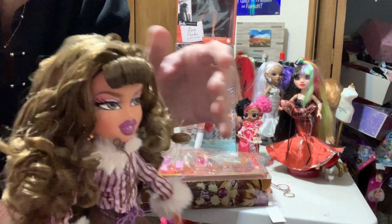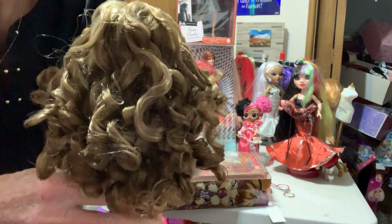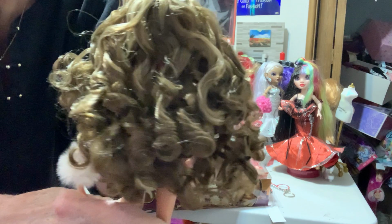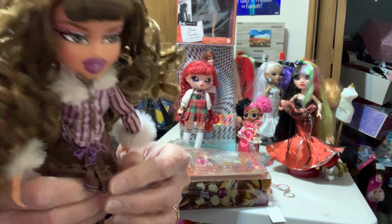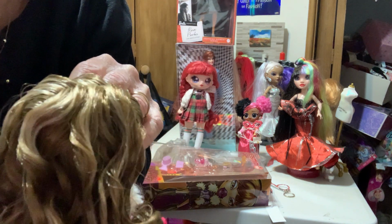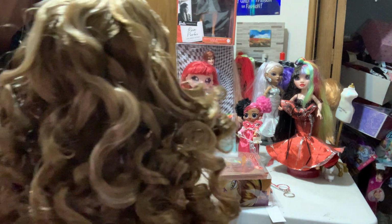But anyway, here's Yasmin. Here's her hair. I love her hair. The packaging, she's kind of tangled in there, so they messed her hair up just a little, but not bad. She's got these little highlights in it. Got brown and some almost like blonde, or definitely a lighter, I call it kind of caramelly color.